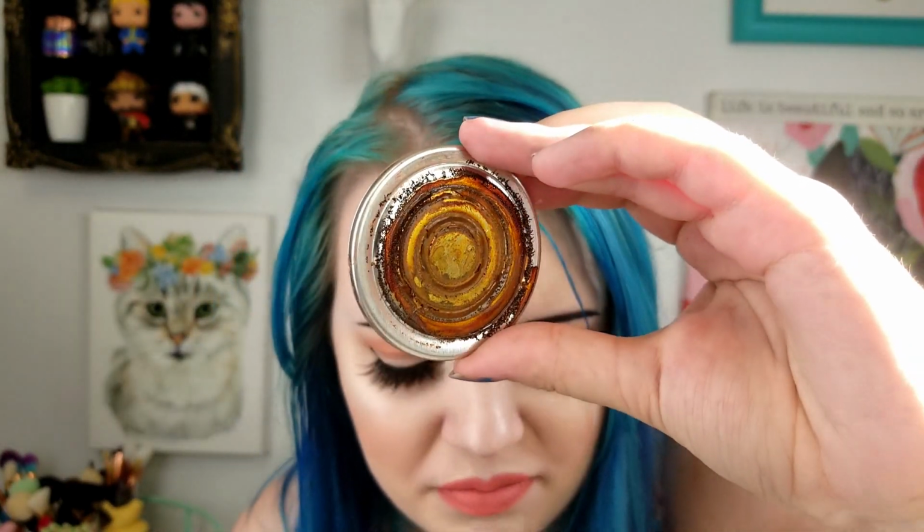I just got this two days ago. I've tried to use it, but this is what's on the bottom of it. I could glue it back down, but that just looks really nasty.